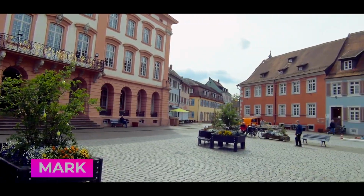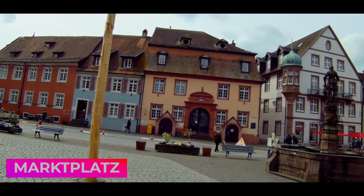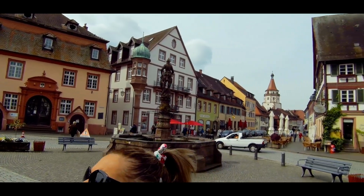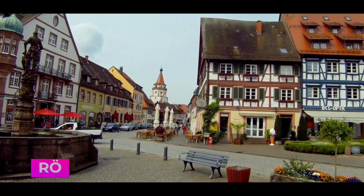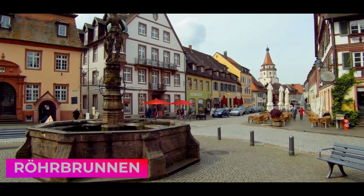The town hall is located on the market square, which has been celebrated in this place for more than 500 years, and where we find the curious fountain of the market, where a proud 12th century stone gentleman holds the shield of the city.